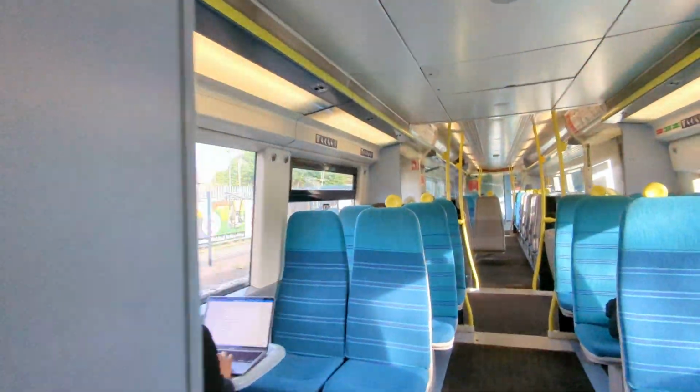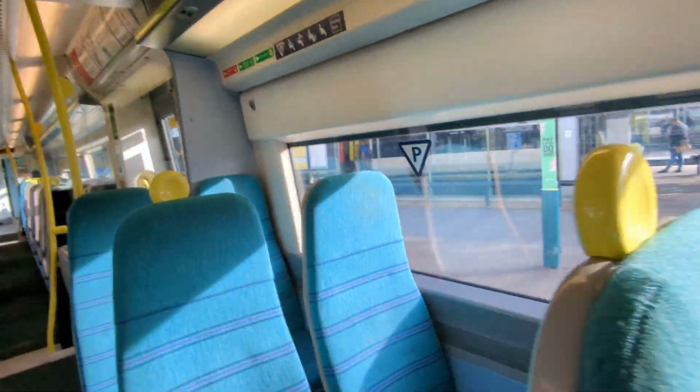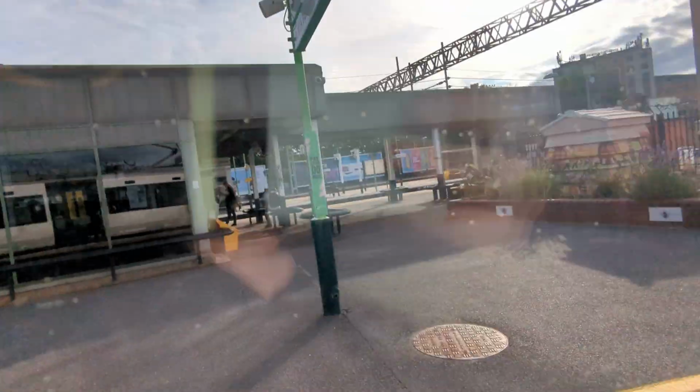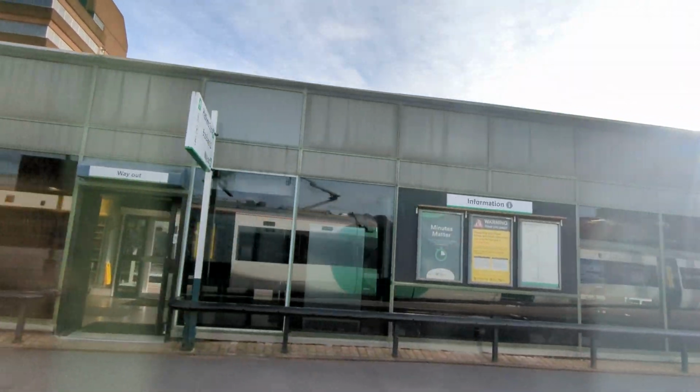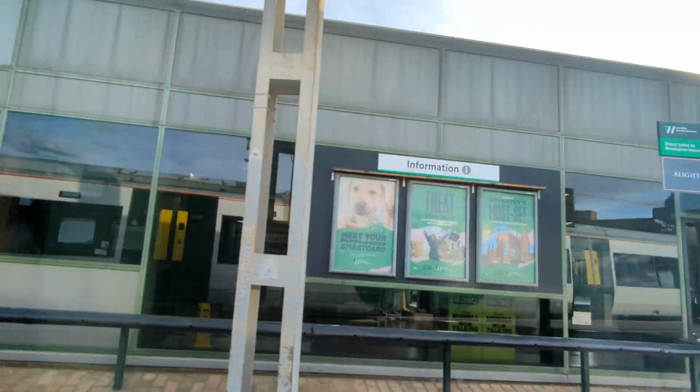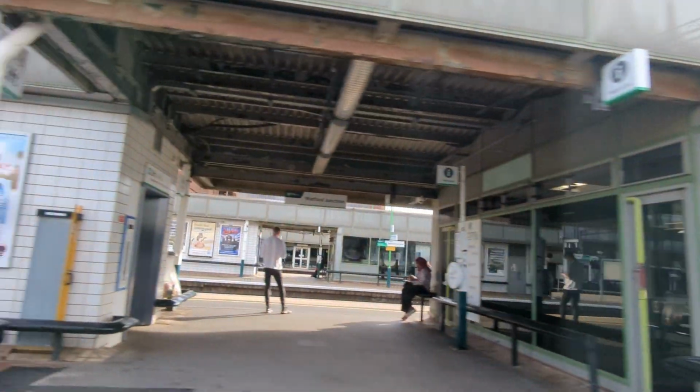This carriage 377211 is operating this 40 minute journey towards Clapham Junction. Next stop, Harrow and Wealdstone. Change for Bakerloo line, London Overground and London Northwestern Railway services to Euston.